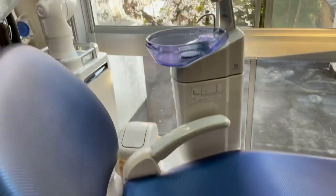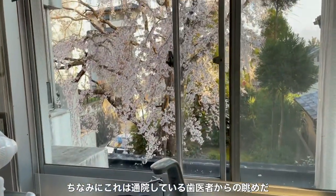Actually, this is a view from the dentist I go to.